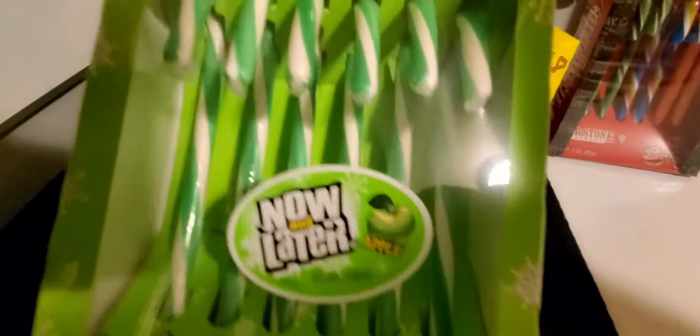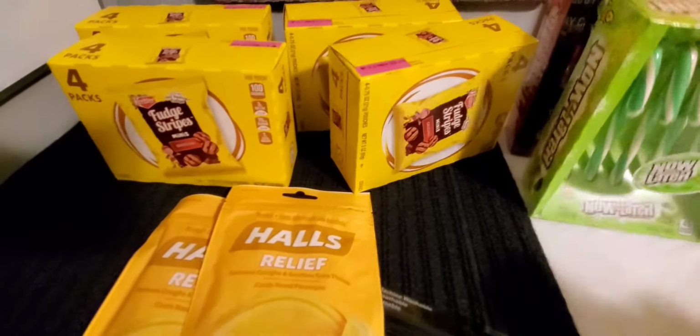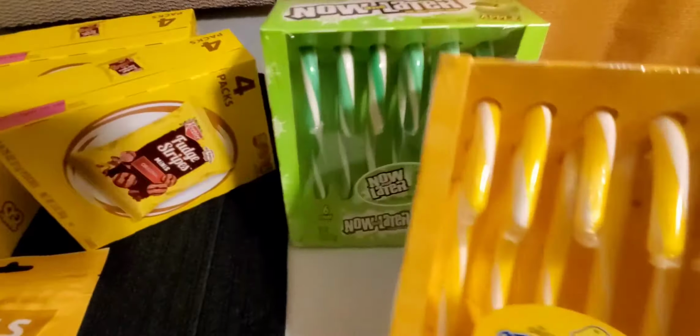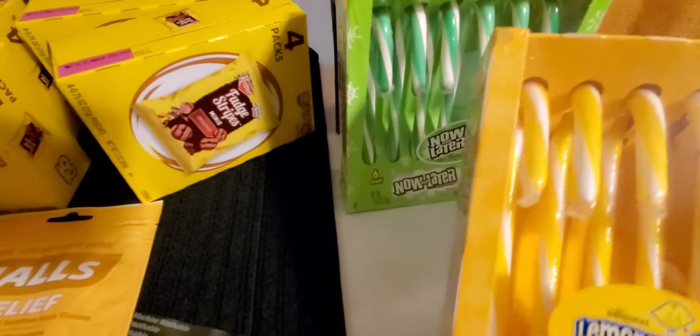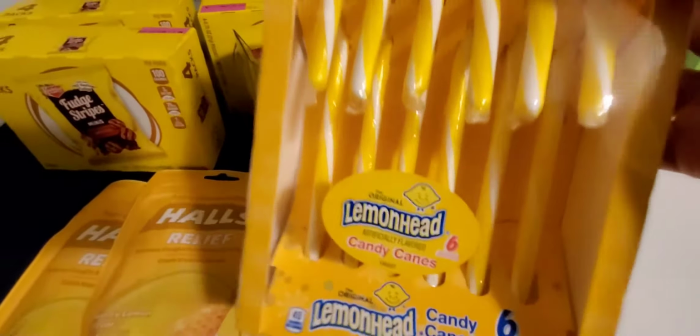Okay, so that was one. Here, look, Now and Later. Now and Later, guys. Oh, and green is my favorite, so you know that was going on. And then Lemonheads, and I love Lemonheads. My 2 favorite colors right here, green and yellow. You will always see me with something with these 2 colors in. But these are Lemonheads, also at the Dollar Tree.